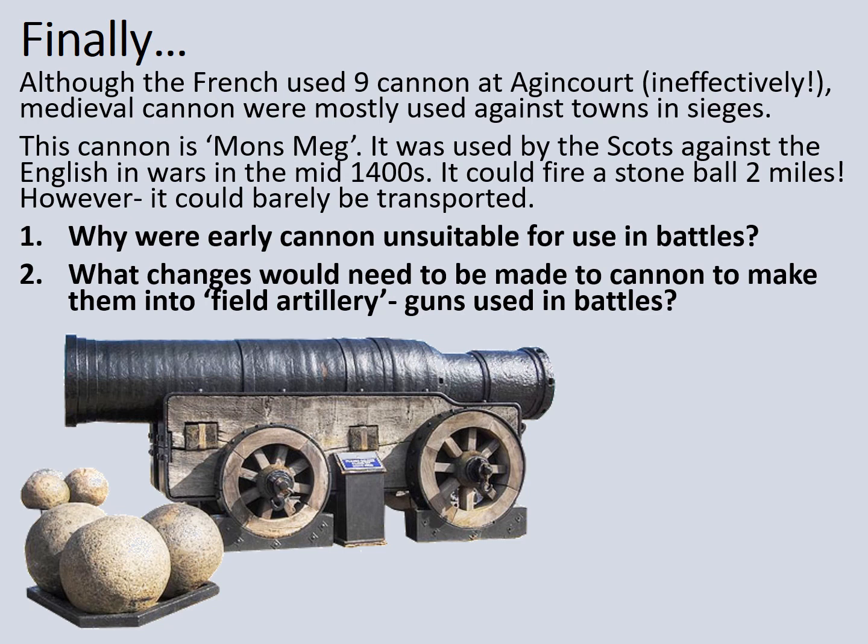Well, cannon, especially early cannon, were unsuitable in battles because they didn't have a carriage that allowed them to be manoeuvred easily and quickly and transported between battles. They were also incredibly time consuming to load, and so the gunners would have been vulnerable to being charged down by enemies. So what changes could be made? Well, actually the guns could be made somewhat smaller than the Mons Meg. This made them easier to transport and easier to load.